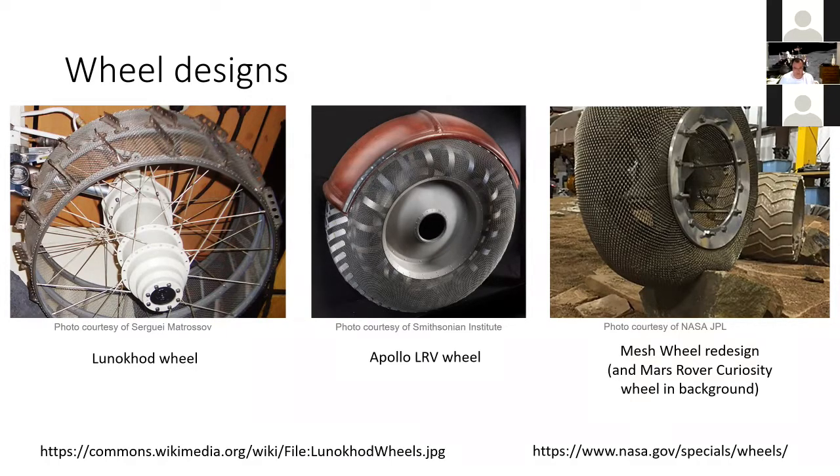Then the Apollo lunar roving vehicle wheel is also a metal mesh here with titanium strips bolted onto it. And those strips prevent it from sinking too deep in the loose material. So it provides more, let's call it floating power. And then inside you can see some metal bands here that prevented it from deforming too far, basically. Right? So if you hit a rock or something, the metal mesh would deform, but then it would bottom out on these metal strips on the inside here.